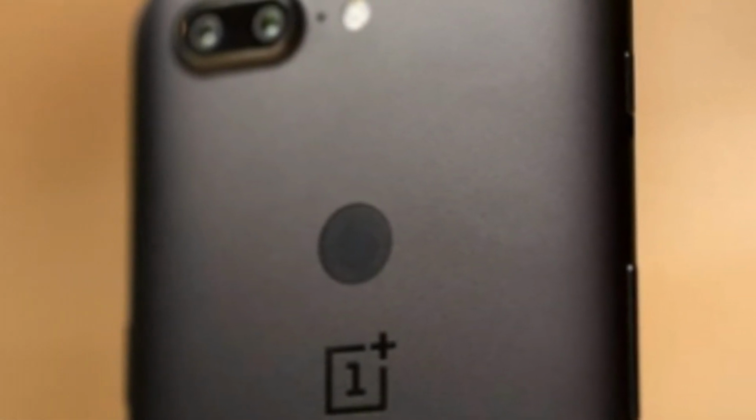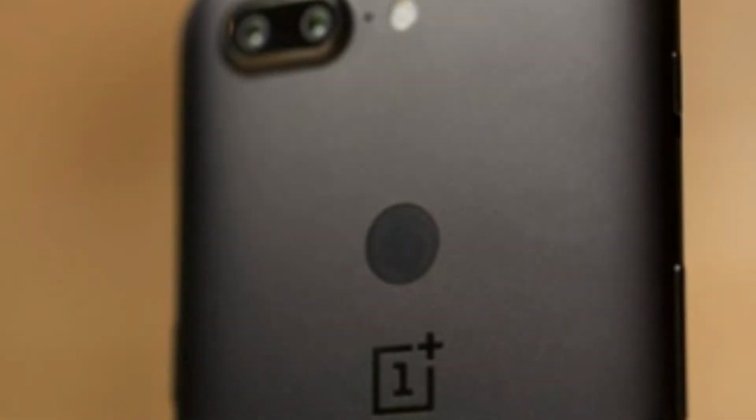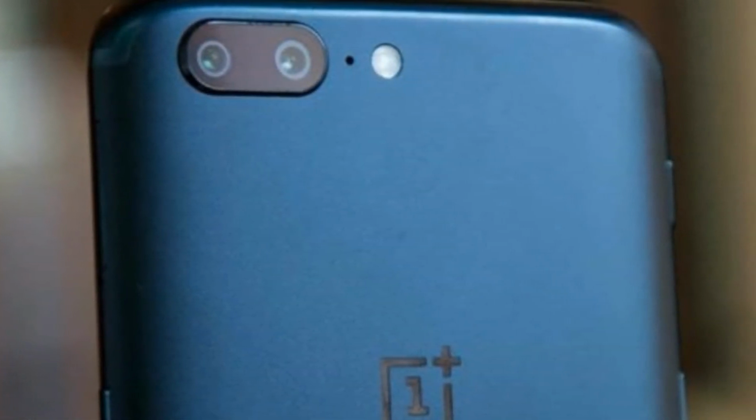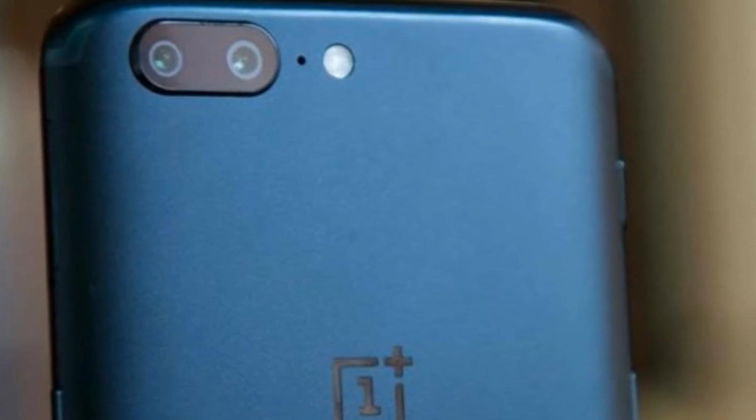Elsewhere, we've heard that the phone might have a more advanced facial recognition system than the OnePlus 5T, possibly one that could rival Face ID on the iPhone X.